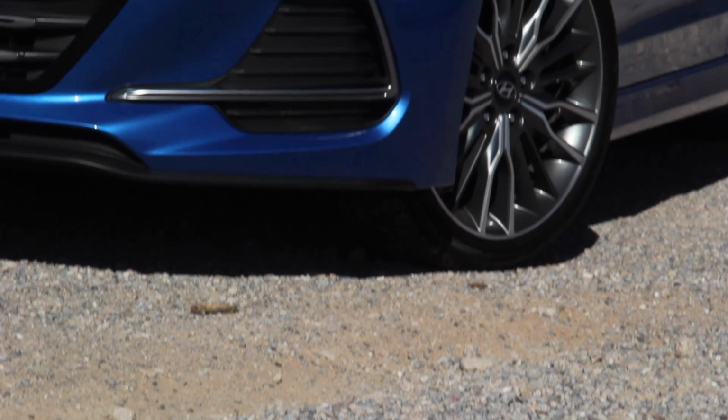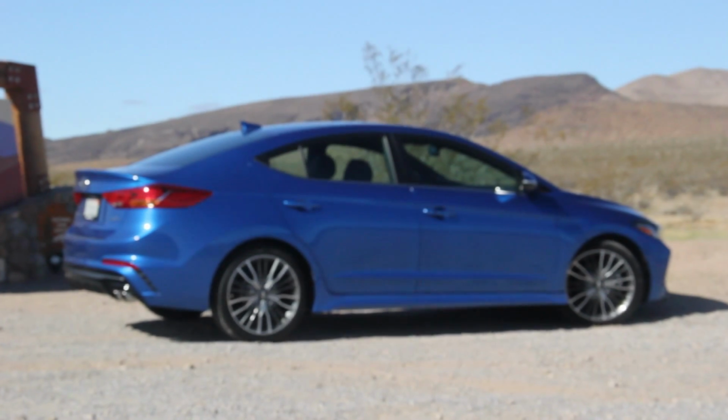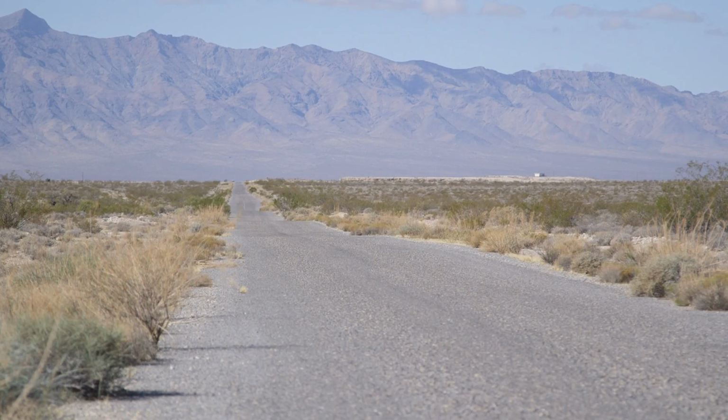Now, with the Sport, you do get aggressive styling. We get the HID treatment up front, LED taillights at the back, and a very good-looking set of 18-inch wheels with Hankook ultra-high performance all-season tires.